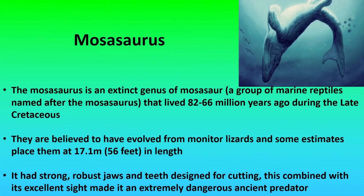Next is the Mosasaurus, and the Mosasaurus is an extinct genus of mosasaur, a group of marine reptiles that was named after the Mosasaurus, that lived 82 to 66 million years ago during the late Cretaceous. They are believed to have evolved from monitor lizards, and some estimates place them at 17.1 meters, that's 56 feet in length. It has strong, robust jaws and teeth designed for cutting. This combined with its excellent sight made it an extremely dangerous ancient predator.